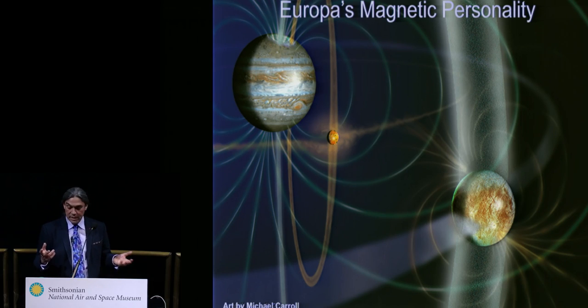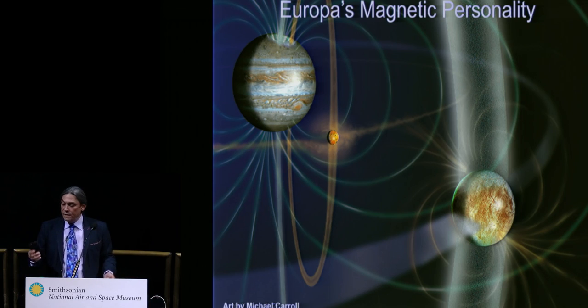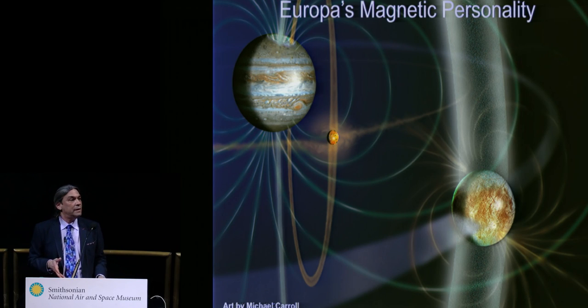So back to the metal detector idea. If I take my iPhone through a metal detector, it sets it off because a metal detector is like a big magnet. And if I move something metal through a magnet, it creates another little magnetic field to counter that and sets off the metal detector. So that's kind of what Europa did to the Galileo spacecraft. It said, oh, something's weird here. So that tells us there's a conductor in the shallow subsurface of Europa.